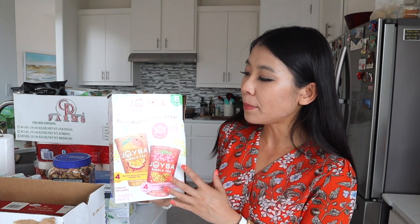And without further ado, let's get into today's haul. First item is a very interesting item. This is from the brand JOYBA, and this is the JOYBA Bubble Tea with Delicious Popping Boba. It says there's no artificial flavor or sweeteners, non-GMO and non-BPA, things like that.